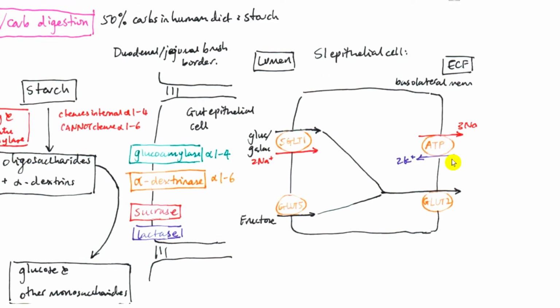Now, the small intestinal epithelial cell absorbs these glucose and monosaccharides. So in the lumen, we have the broken down products, and then the glucose and galactose enter through the SGLT1 transporter in combination with sodium, which uses the ion gradient to transport it, and fructose enters through GLUT5. And these can be interconverted all into glucose and exit through GLUT2. And this whole thing is powered by a potassium-sodium ATPase, unsurprisingly on the basolateral membrane, which causes an ion gradient for the sodium to move in.